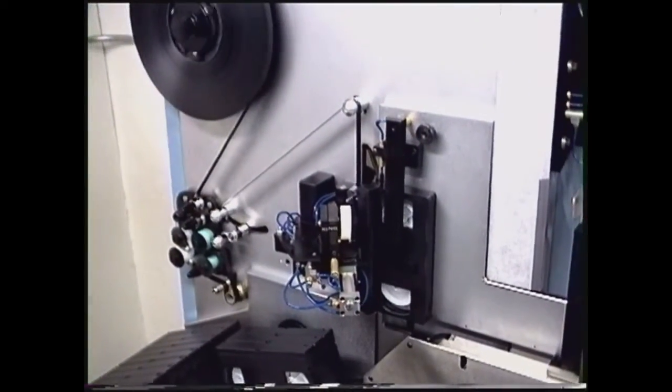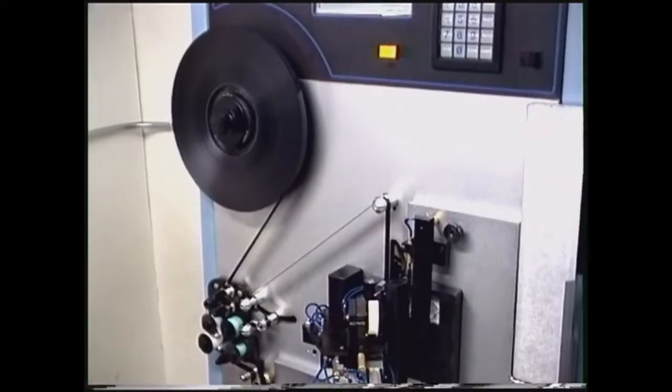And what length of tape did you just load into that cassette? These are T30s. Okay, 30.